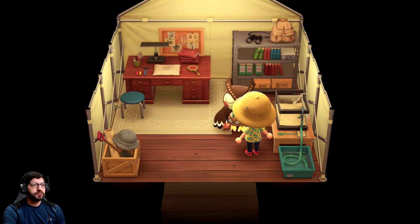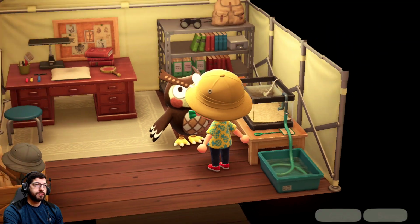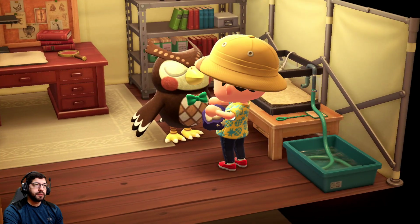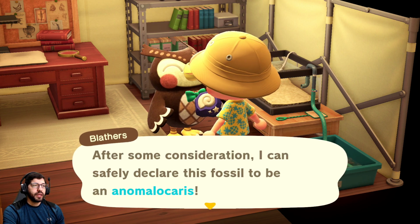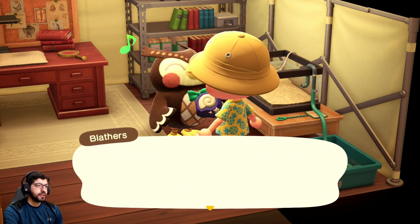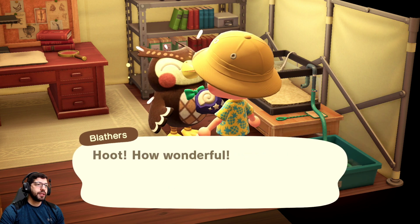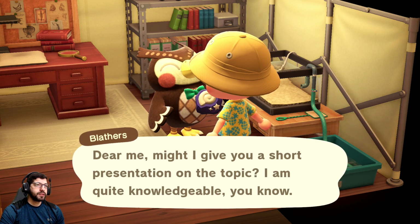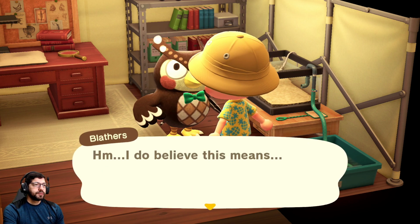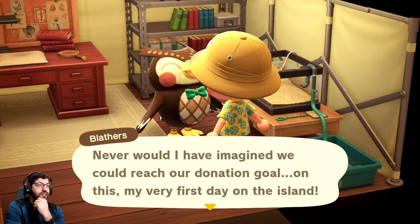We gotta donate the 20 items. Hello, sir. Please assess my fossil. Find out and see what it is. Anomalocaris. I hope I pronounced that. Don't really know those names. I'm donating. No, we're quite busy right now, but I'm at a loss for words. Never would I have imagined it would have reached the donation goal on the very first day.